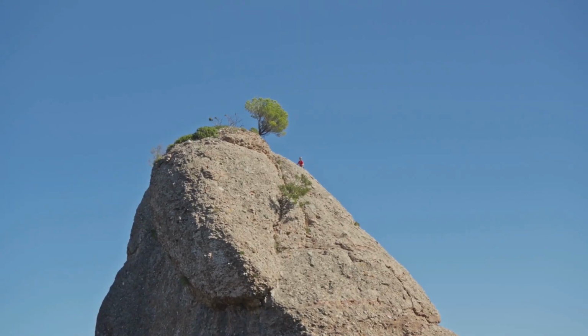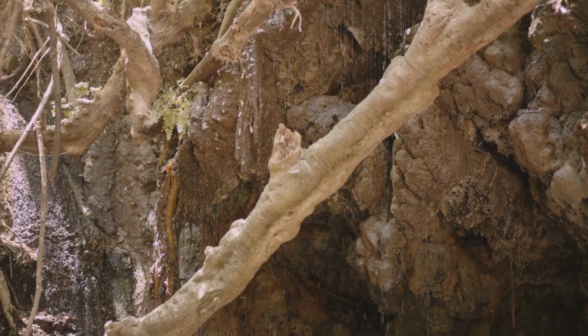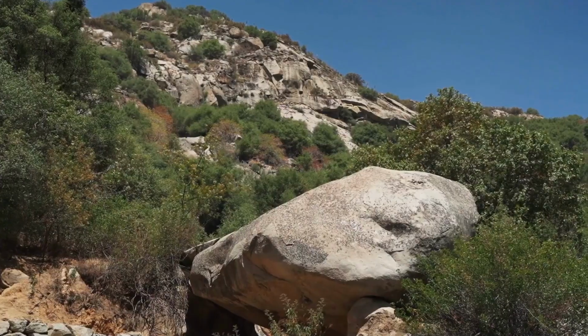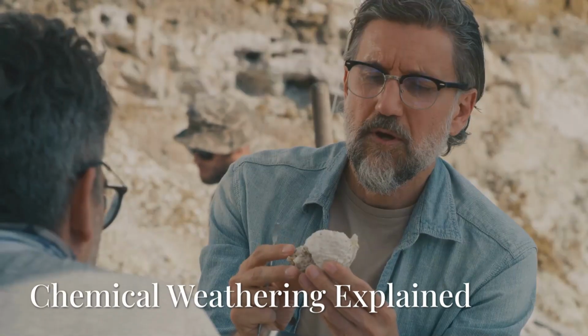Even plant roots can cause mechanical weathering. As roots grow, they push into tiny cracks in rocks, widening them over time. Eventually, the force of the growing roots can break the rock apart. It's amazing how such small things can have such a big impact.